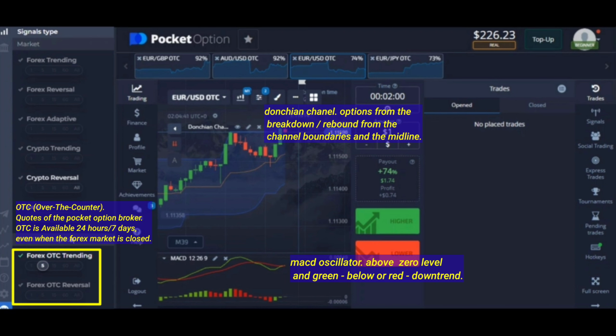Profits on OTC options are higher, which is great for scalping. The first signal for the option will be the channel and oscillator indicators we installed with basic parameters on Pocket Option brokers.